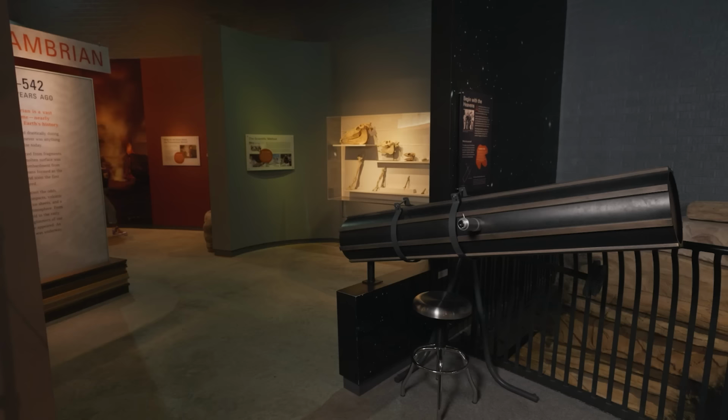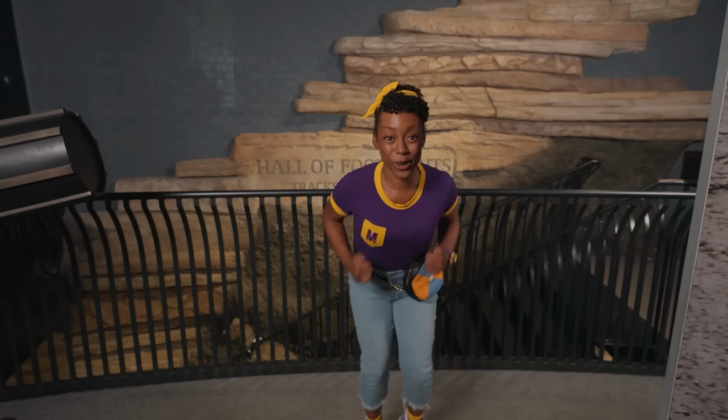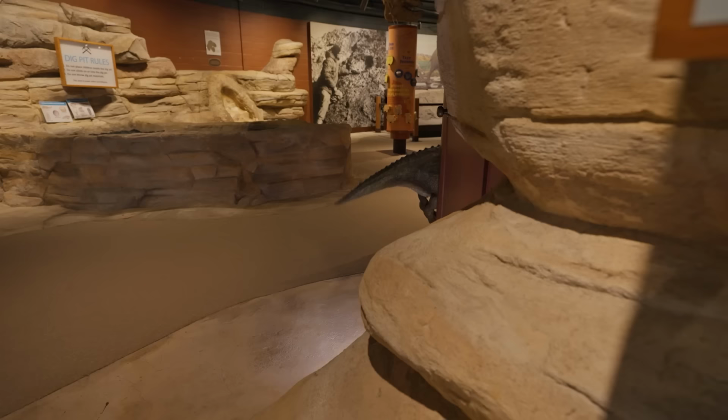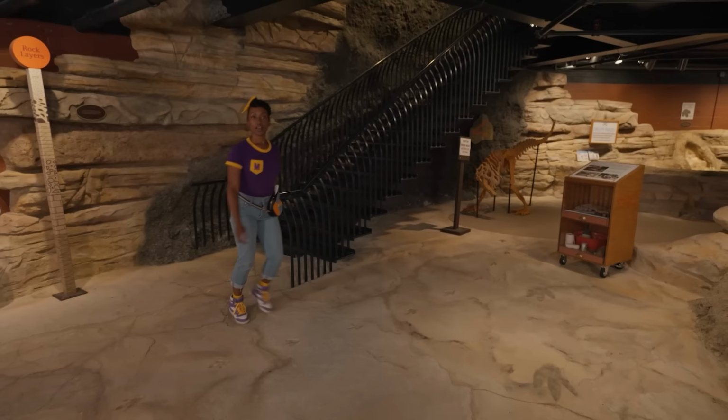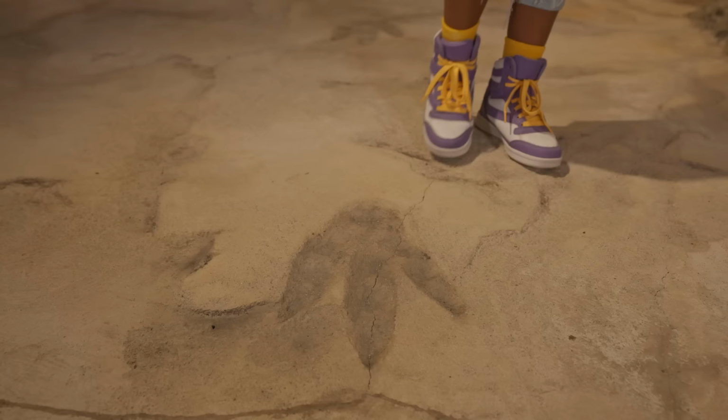Check it out. We made it to the Hall of Footprints. I wonder if, look, it's baby Joey. Let's see if we can catch up to her. Go! Joey? Joey? Huh, we must have just missed her. Whoa, check out these dinosaur footprints. Not much bigger than my foot.